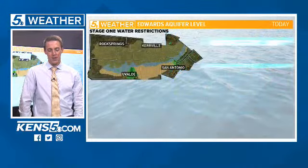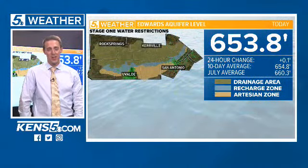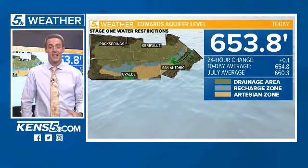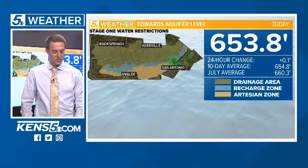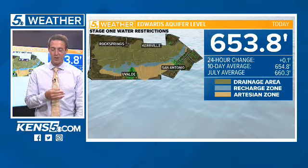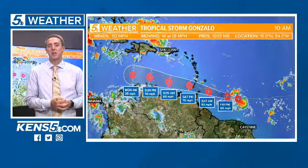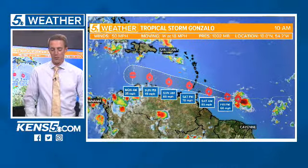So the Edwards Aquifer is still trending well below that 660 mark, which is what we need in order to start to move out of these stage 1 restrictions. And I think we're going to get enough rain to really help the aquifer. I don't know if it's going to be enough to bring us out of stage 1 restrictions, but it should be enough to at least improve the aquifer a bit.